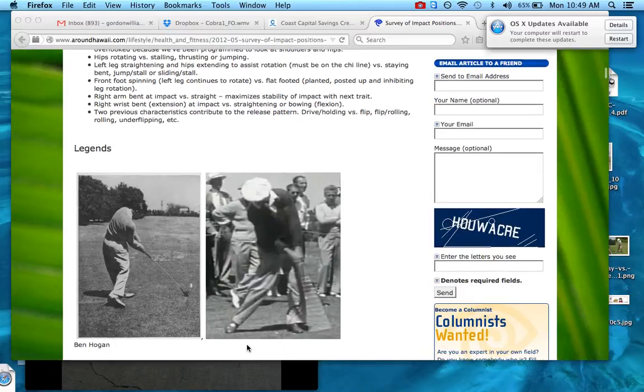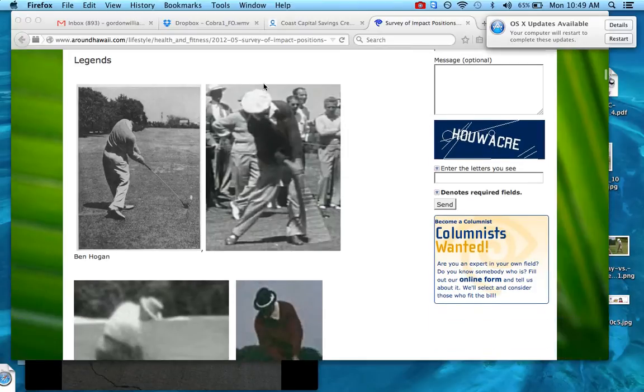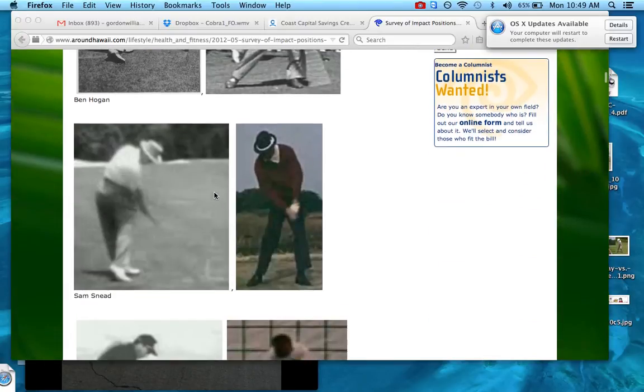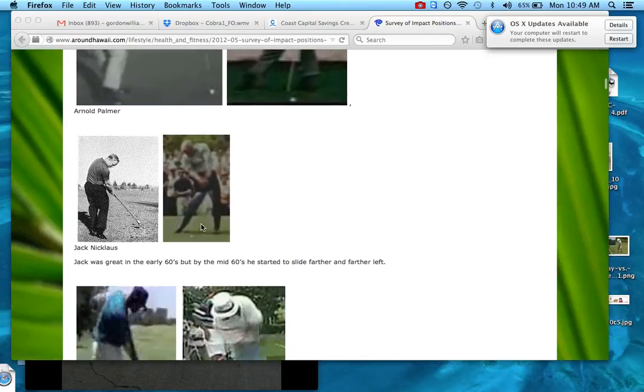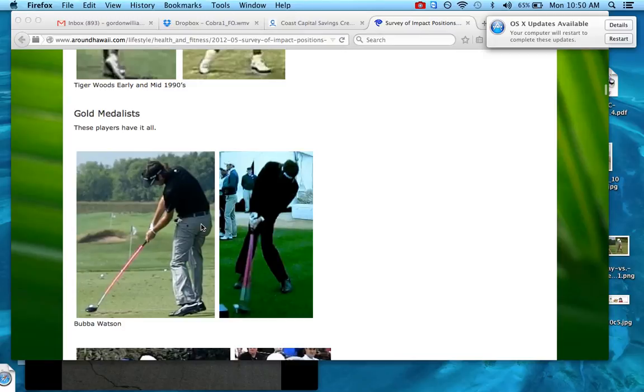And for all of you, some of you probably read this article 20 times, some may have never checked it out once. So this maybe is more for someone who's never checked it out. But we've got the legends: Ben Hogan, Sam Snead, Arnold Palmer, Jack Nicklaus, young Tiger. And interestingly enough, number 2 in the world is most recently Bubba Watson.